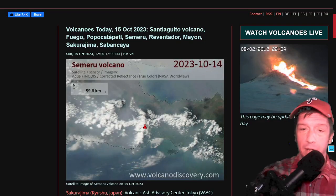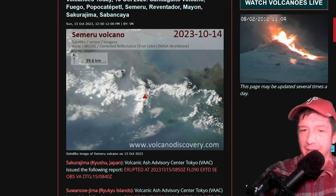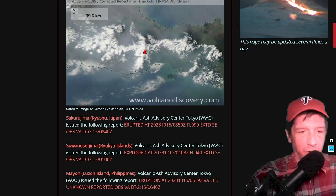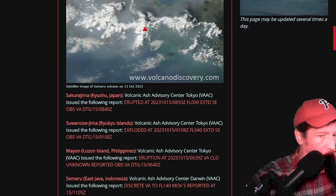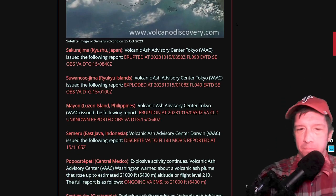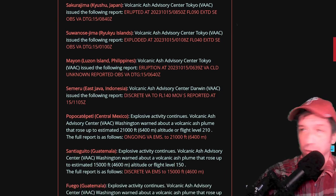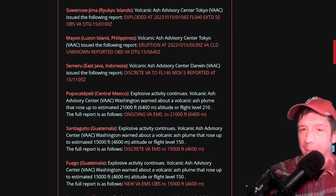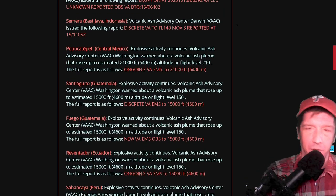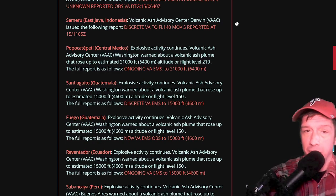Let's talk volcanoes briefly. Sakurajima is still erupting, producing a 9,000-foot ash plume. I think that's an uptick at Sakurajima. Suwanosejima, 4,000-foot ash plume there. Mount Mayon, unknown volcanic ash plume. 14,000-footer over Semeru. It's a flight level 140 over East Java. Popocatépetl exploding, flight level 210, 21,000-foot ash plume over central Mexico. If you're going on a volcanic vacation, please do not pole vault the caldera.